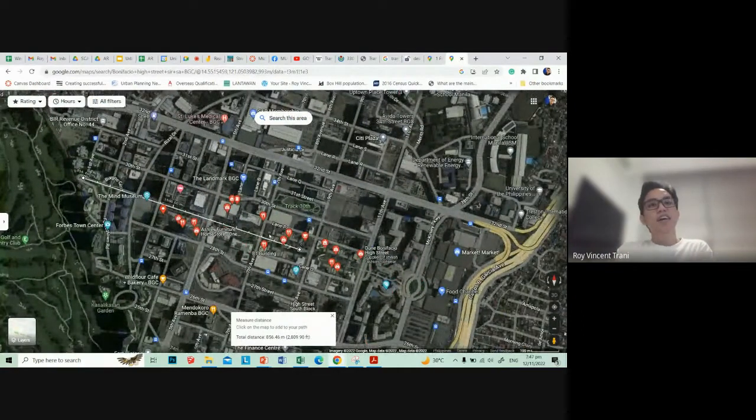And it's a bit of a long distance to travel, like within our class. Sorry, someone's printing, it's okay. Within our class, would you walk 800 meters?